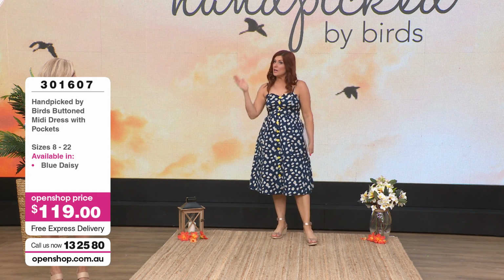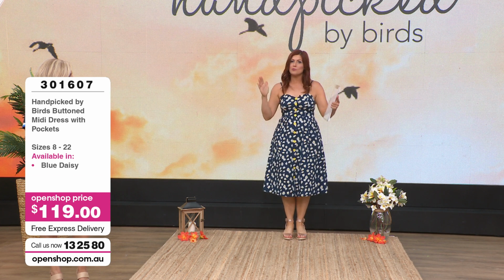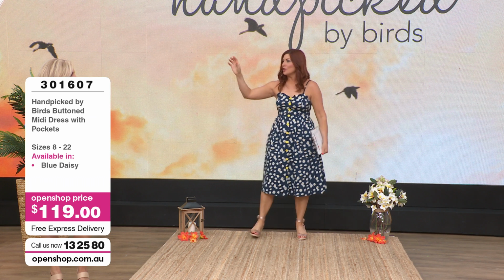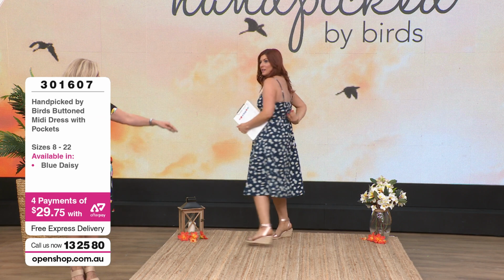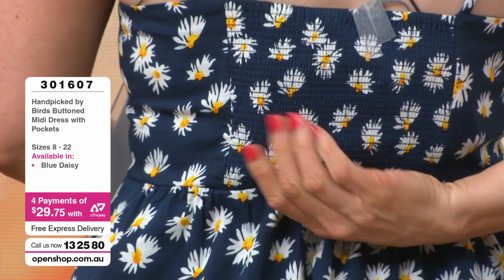I'm normally a size 12 and I've gone down to a size 10. So I'm normally a straight up 12. If there was a 10 and a 14, going into a change room, I'd normally grab the 14 rather than the 10. It's got that elasticated back. Yeah, I've got a battery pack on here. Elasticated back, so I've got a lot of give there.